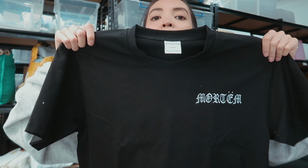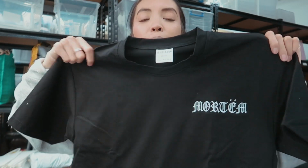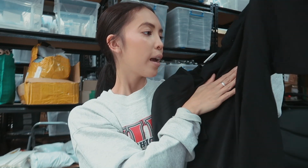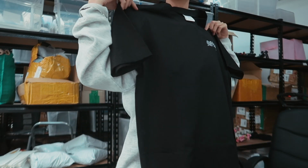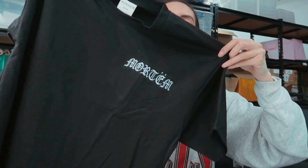This is just the design. I like how it's just nice and simple, just has the logo, and it's clean, very clean. This is gonna be like a nice little oversized t-shirt. So thank you so much. I didn't ask for your name, but please comment down below.